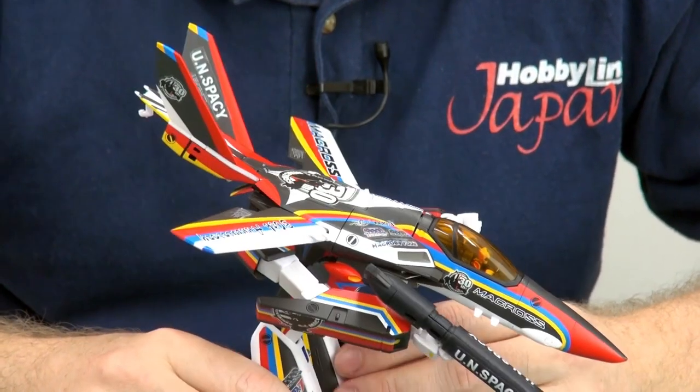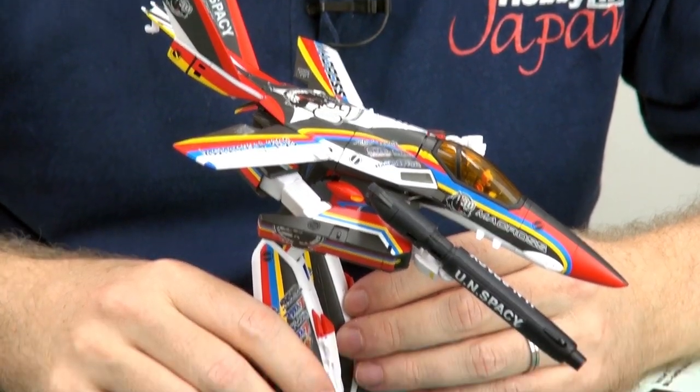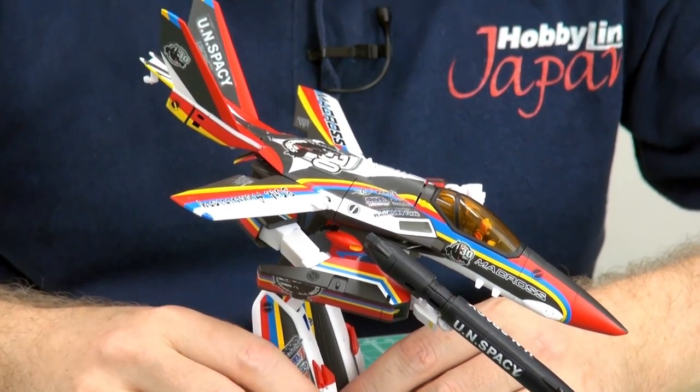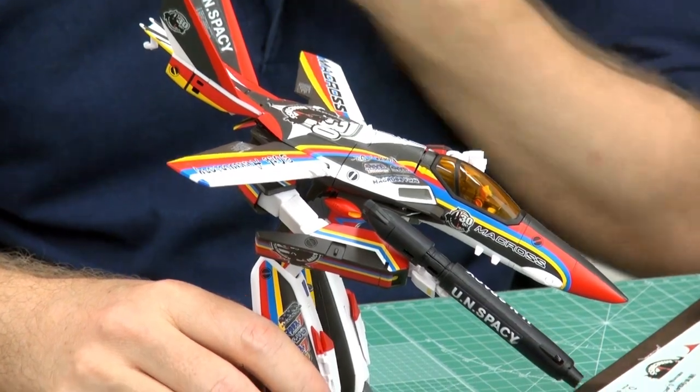I like this color scheme. It's cool, I really do. It says something to me. I don't know what. Space Olympics? It says air show.